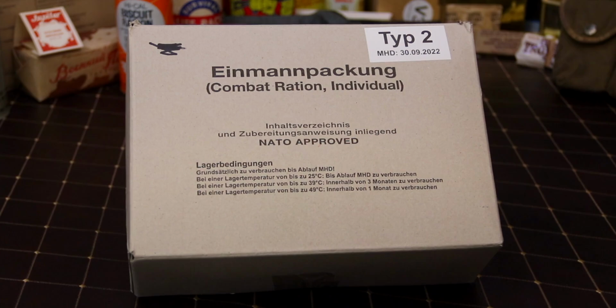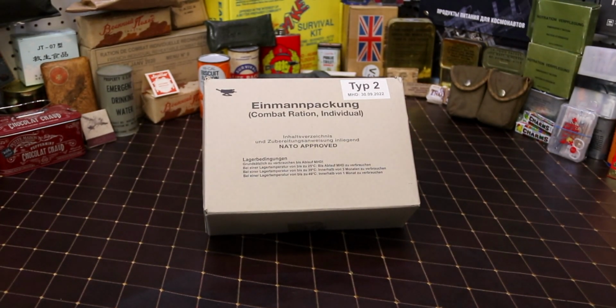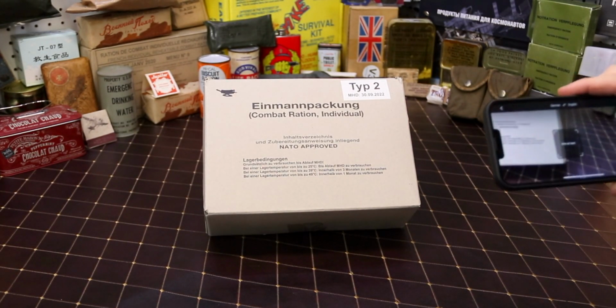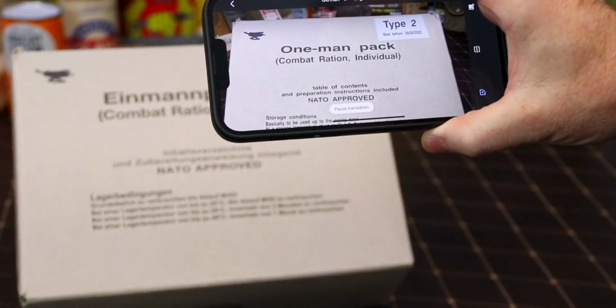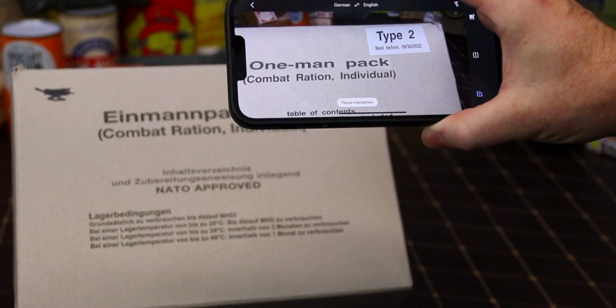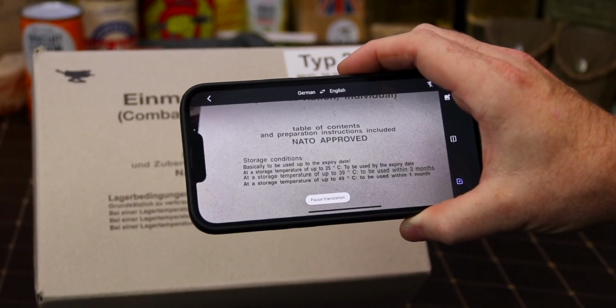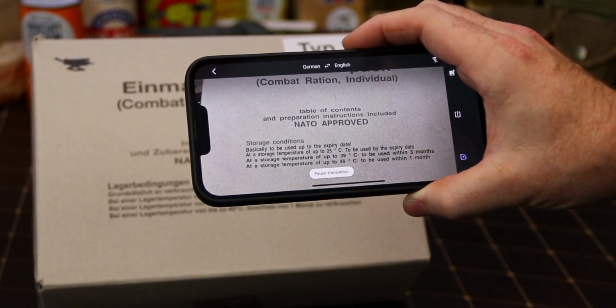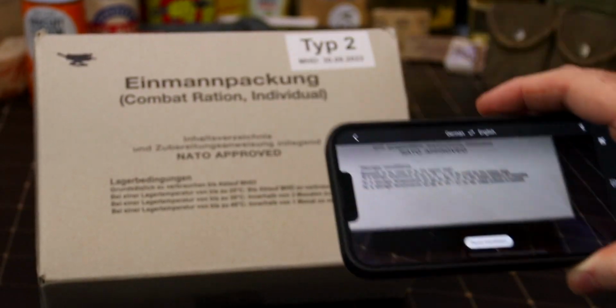Hey, everybody. We have a massive German ration. I always joke these rations are the hardest to review because they're so big. And so we have a one-man pack combat ration individual, type 2. It says the best before is 9/30/2022. Table of contents and preparation instructions included. NATO approved. And we have that.